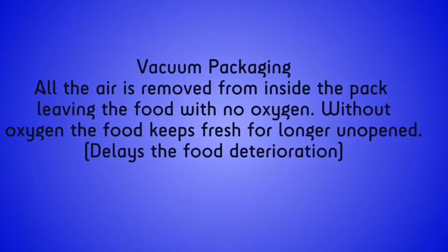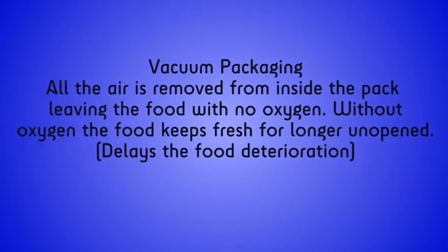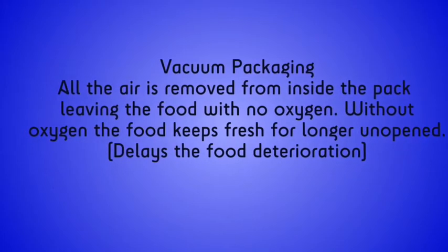Vacuum packing. All the air is removed from inside the pack, leaving the food with no oxygen. Without oxygen, the food keeps fresh for longer, as long as it's unopened.